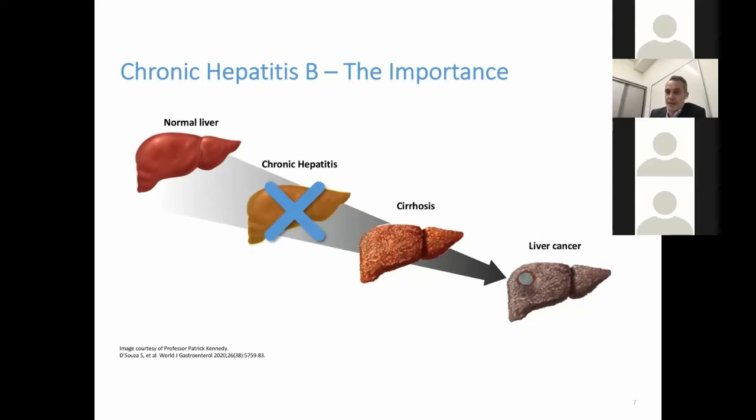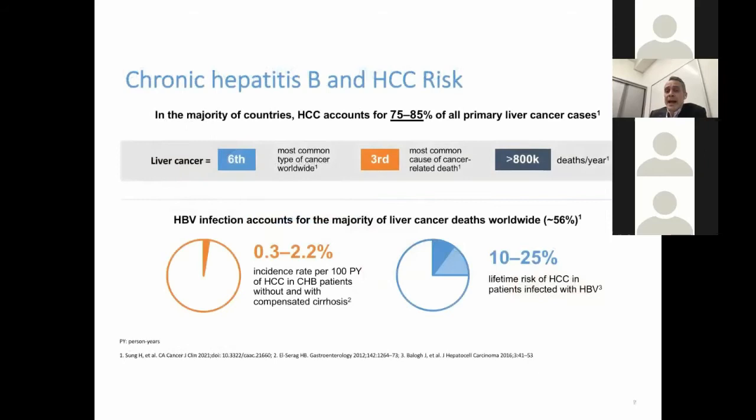And one of the things that I've focused on in recent years is trying to offer treatment much earlier in the course of chronic hepatitis B, and therefore prevent these downstream sequelae or complications of chronic hepatitis B, like cirrhosis and the development of liver cancer. Again, some numbers. We talked about the numbers in the very first slide I showed you, but we estimate approximately 800,000 deaths per year from chronic hepatitis B.